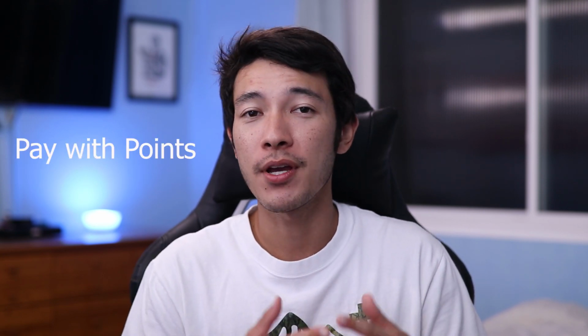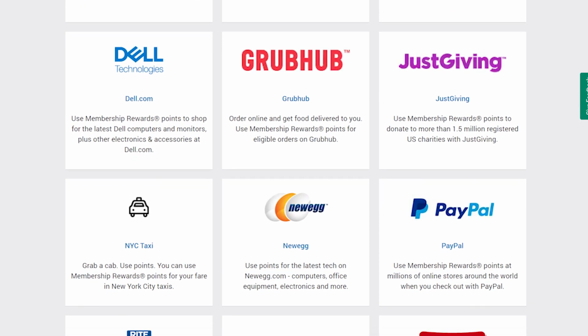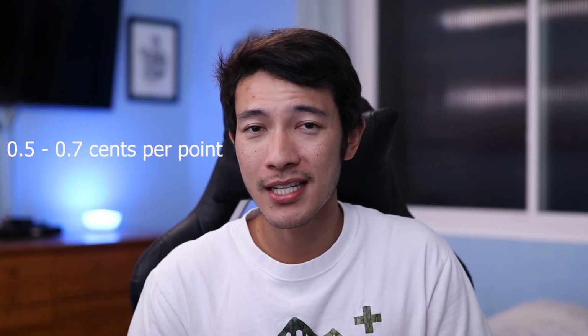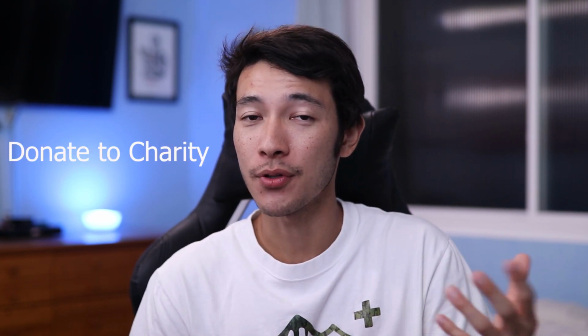These next three ways of redeeming your points, I'll kind of go over quickly because they're not that important and probably won't be using them anyway. So one option is called pay with points, where basically you use your points at checkout at some of these following stores. The value of your points through this redemption method does vary from around 0.5 cents to 0.7 cents on average. Another way of redeeming your points is if you're feeling generous and you want to donate to charity.